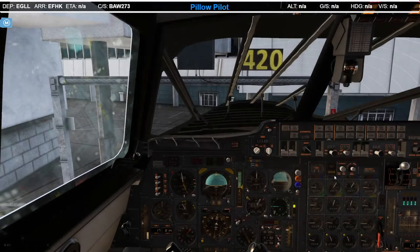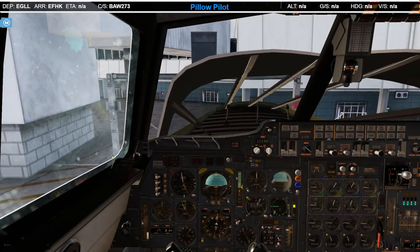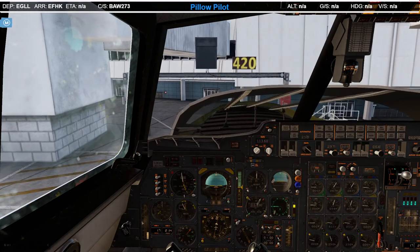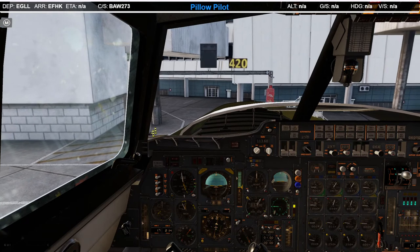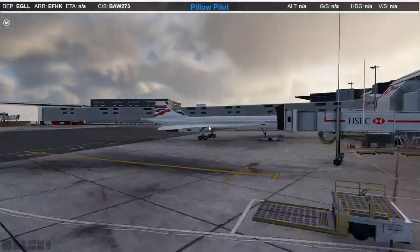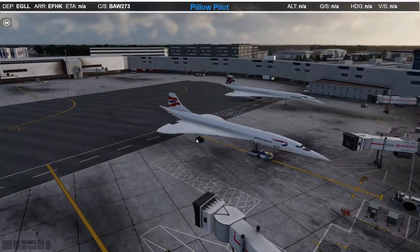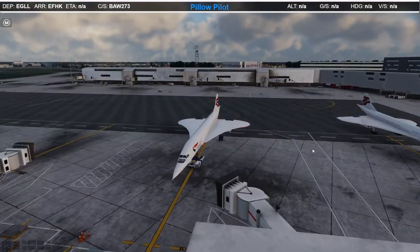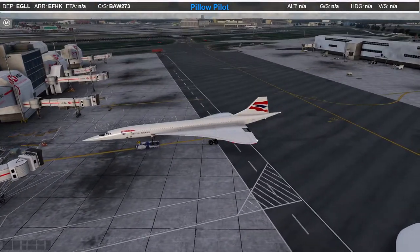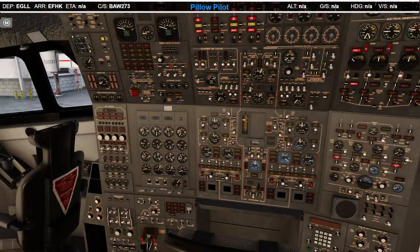Right, we can lower the first stage of visor. That gives us a bit of better visibility when pushing back. We can see some ground staff and everything and what they're up to on our way back. Lovely. So, we've got two engines running. We've got to get the other couple of guys running as we start our push. So, back inside. Fire up four.